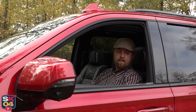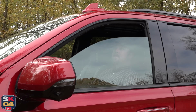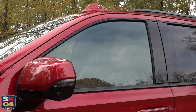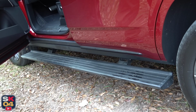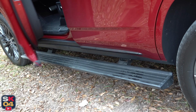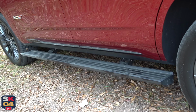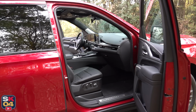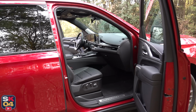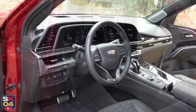If that's not enough, the windows have a soft operating feature, so when you roll them down and up, they slow down momentarily at the bottom and the top to eliminate any kind of thud. It's a really nice little luxury touch. When you open up the doors, running boards automatically pop out from underneath the rocker panels. The interior of the new Escalade offers more space, better build quality, and a plethora of class-leading technology.